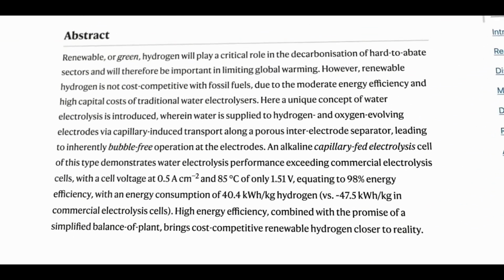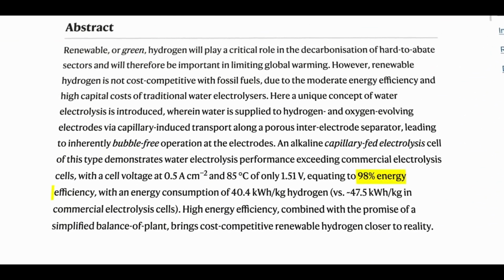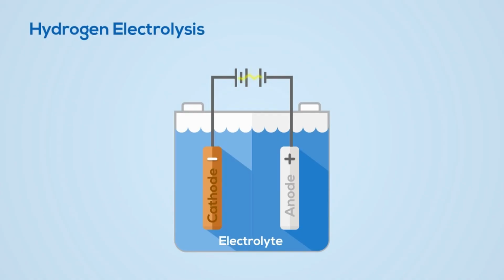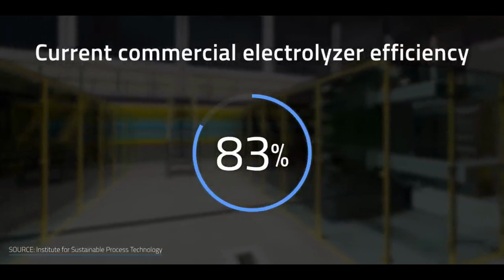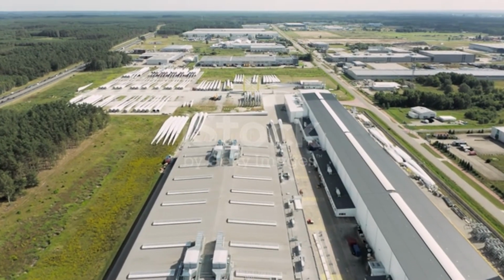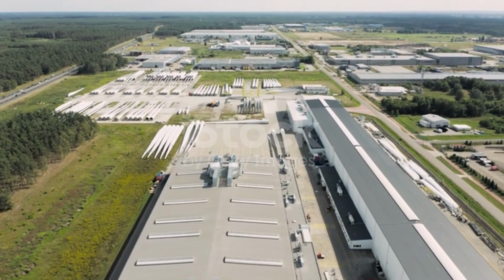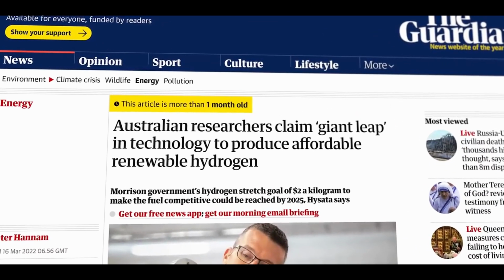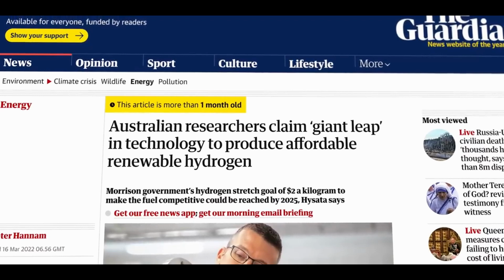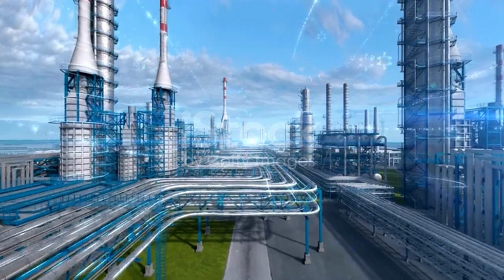According to Hysata's peer-reviewed study, it can be as much as 98%. That's over 10% more than a state-of-the-art commercial electrolyzer on the market today, which boasts an efficiency of only 83%. If these capillary-fed electrolyzers can get into gigawatt-scale production by 2025, as their CEO claims, it may just fill the need for a cheaper, super-efficient electrolyzer, exactly what hydrogen power needs to really get going.